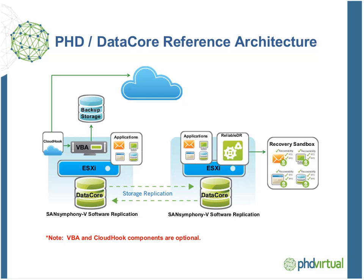Now, just to clarify what I meant by app awareness here is that Datacore ensures that your data is protected across sites at the data store level in a VMware environment. What PHD is going to do, what Reliable DR is going to do, is go into those replicated data stores and verify that the virtualized applications within those data stores are recoverable. And we're going to store those certified recovery points for failover, even to earlier points in time, by using the efficient Datacore SAN snapshots at the DR site.